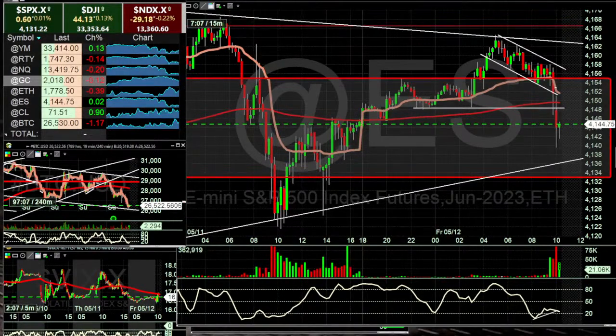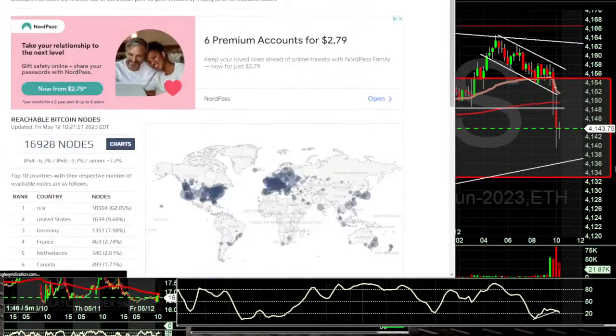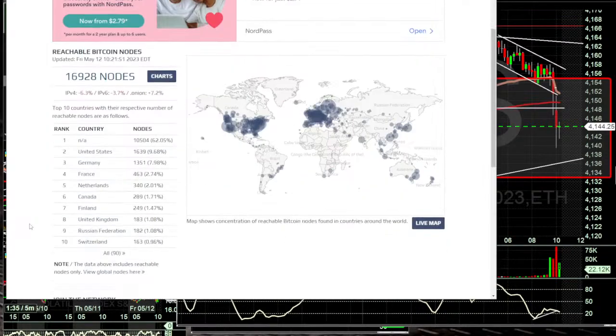You can actually buy purpose-built devices if you want to run a Bitcoin node. Now this is separate from Lightning, but they're all the same. There's one called Nodal, I think. Holy crap! There's 16,928 nodes now all over the world. These are people who are storing the entire blockchain and backing it up. Only 9% are in the United States.